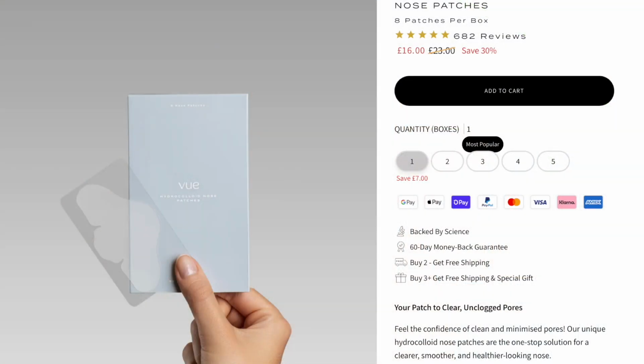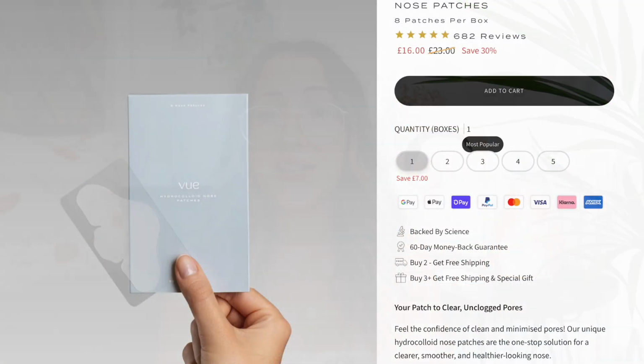I kind of prefer these to the regular black nose strips, because these ones are definitely a bit more gentle on the skin and they're clearly working. However, I do have a few notes. I don't know how the TikTok girlies do it, but when I put this on at night, I wake up in the morning, I take it off. The appearance of my nose pores is definitely minimized, but for the first hour or so I have these weird lines in my face.